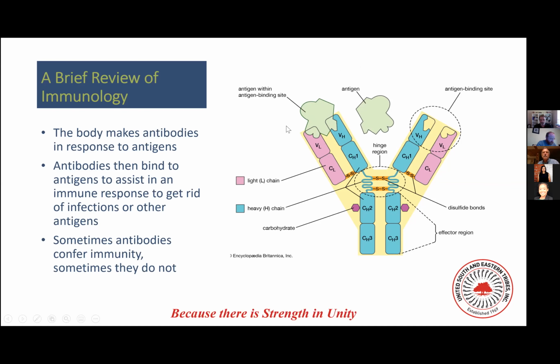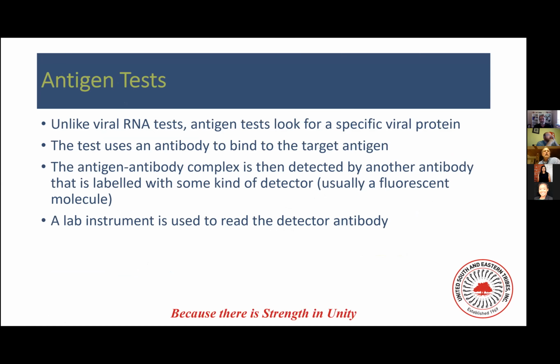So once you have antibodies that can bind to an antigen and assist the immune system in getting rid of the infection. Sometimes antibodies confer immunity, sometimes they don't. So that's immunology in 30 seconds. So what do antigen tests do?